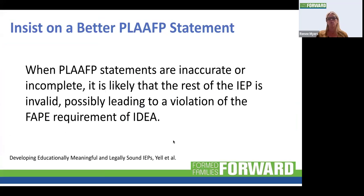So the PLAF statement, like we talked about, provides the basis on which the rest of the IEP is developed, and it should describe the needs of the student and establish a baseline which the team can then use to monitor performance and measure progress. When the PLAF statements are inaccurate or incomplete, it's unlikely that the rest of the IEP will be valid.